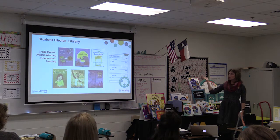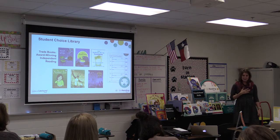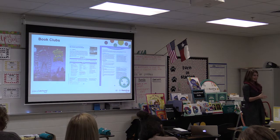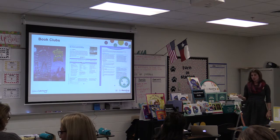And a part of that will be our student choice library. You'll have access to 12 unique titles. They're award winners, as you see here with The Kissing Hand or The Name Jar, response opportunities, and even book club plans to go with each and every one of them. So you can use them in that book club experience if you choose to do so.